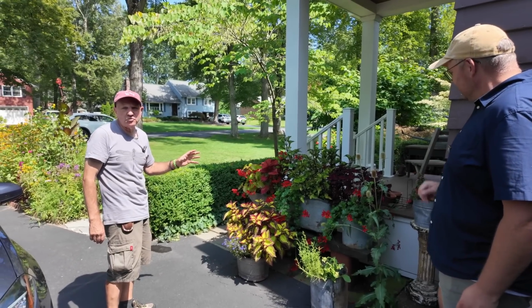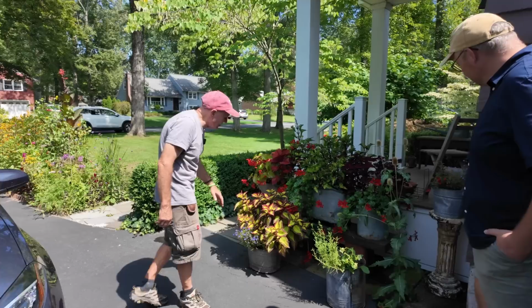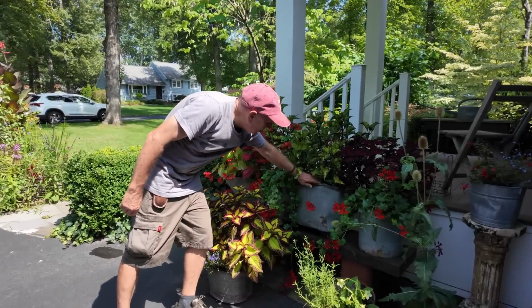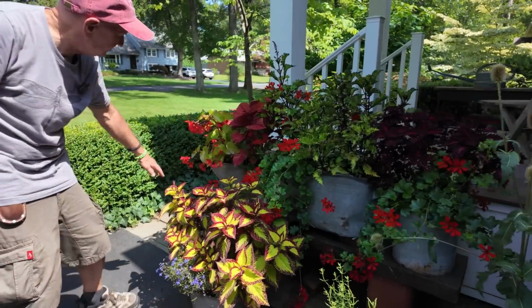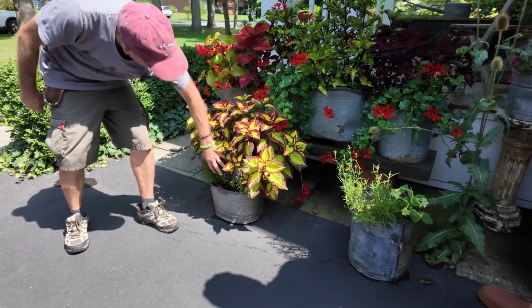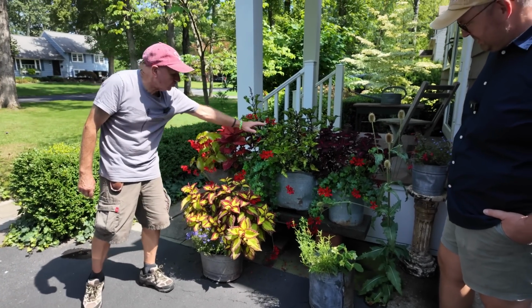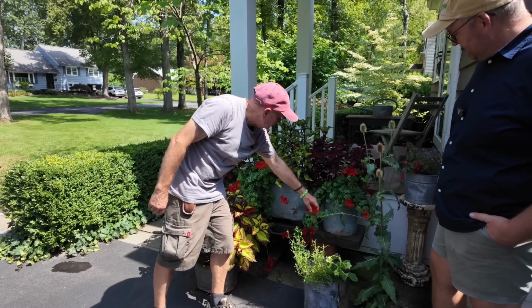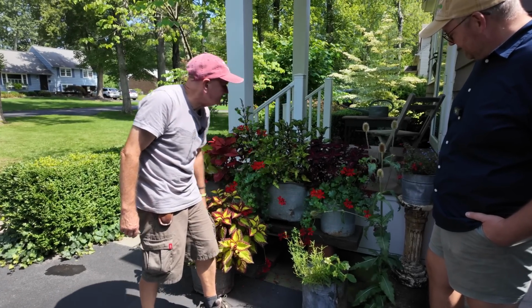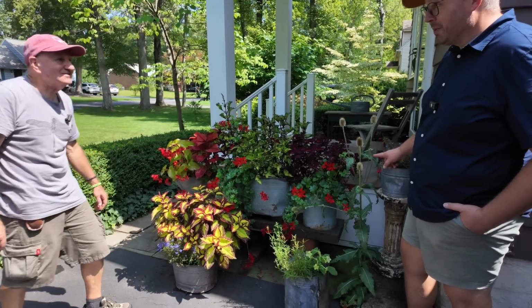I like terracotta. It is my favorite for planting plants. I just love terracotta, but you've got to bring them in for the winter. But these are recycled pots, different tins. This is a coal shuttle. This is another little obscure bucket. I put drainage holes in them, and then I do a lot of coleus, and I love these hanging ivy-type geraniums. You can even see the teasel seeded itself.